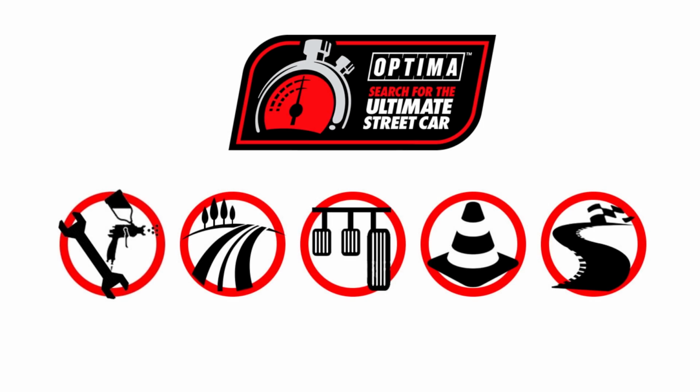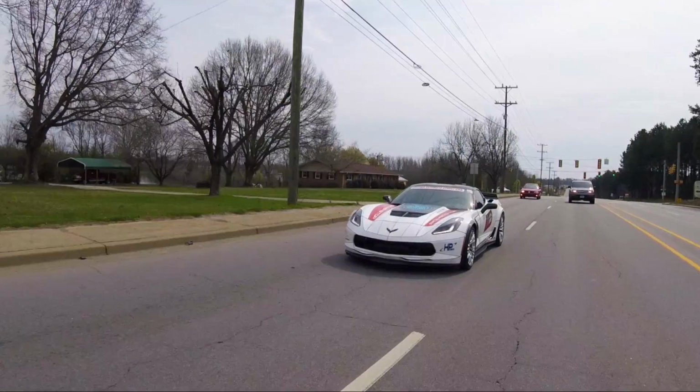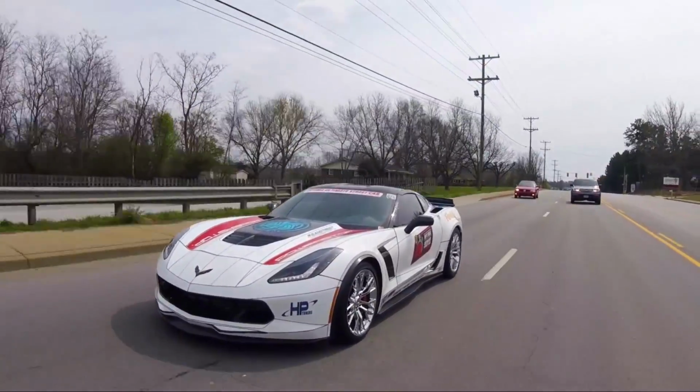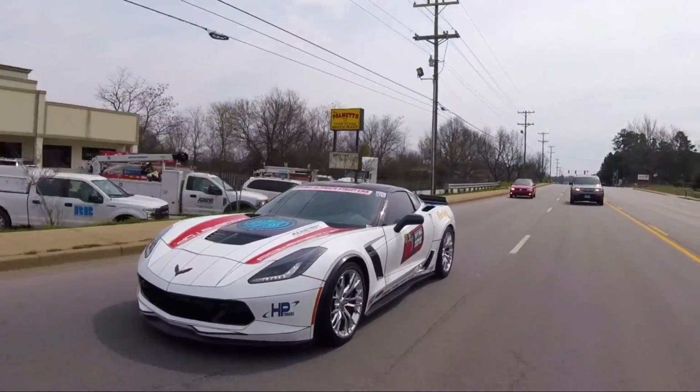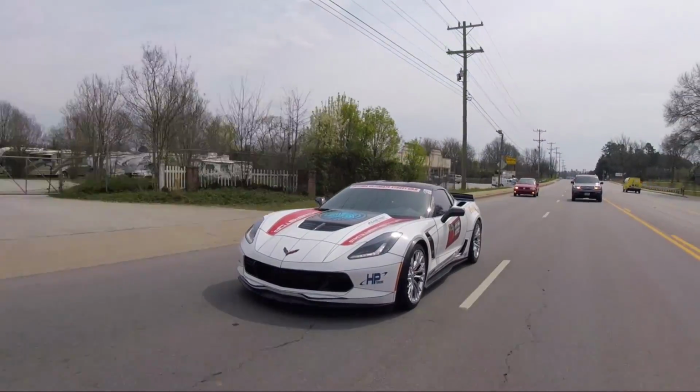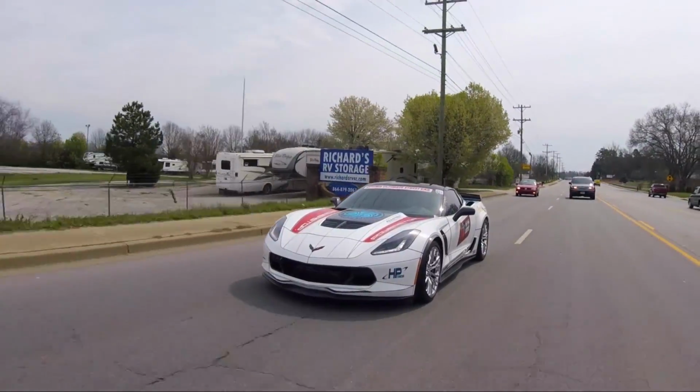So just to give you an example, there's 5 different key segments to each event that you have to excel at. Number 1 would be design and engineering, which measures the overall build quality of the car, the appearance of the modifications, the functionality of the car, the daily drivability. Then you've got the road rally, which means you actually have to take the car on a rally and obey street rules and laws with other cars for up to 25 to 100 miles. So the car obviously has to be safe and reliable, as well as street legal in order to compete in this part of the event.